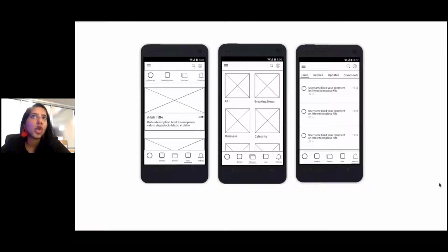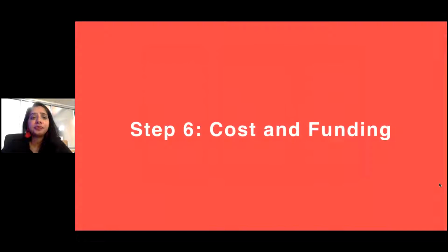So like I said, design is not just about the colors and the font. It's more about the user experience, the user flow. So this is part of that UI UX process that we follow. So definitely a very important process in building out your product and making sure you have every single view of this app laid out in terms of wireframes.